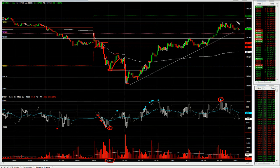I've got a small little runner which I'll just have a stop above the high, just in case we get some good move lower and it manages to push down. So we'll see what happens with that one.